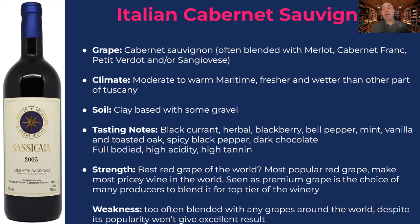They are fantastic, the Cabernet Sauvignon from Bolgheri and from Tuscany. They are really, really great. And Sassicaia here on the picture is the most iconic and one of the most expensive. It is amongst the best, don't take me wrong, but there are many other wineries that make more affordable wines, but with great quality as well.